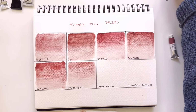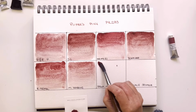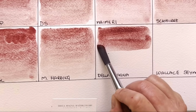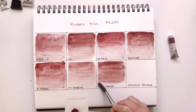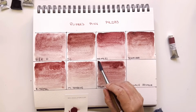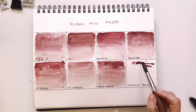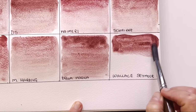Then I have two handmade brands, and I have Della Magna, which I really like. It's this artisanal manufacturer in Tuscany, Italy, that makes very high quality paint using historic pigments. So he doesn't make fancy colors like bi-layering or super granulating, just very strict historic pigments. Beautiful. This is quite pigmented. And Wallace Seymour. There was a slight binder problem with the Wallace Seymour, but it's fixed, and it's wonderful, this one as well.